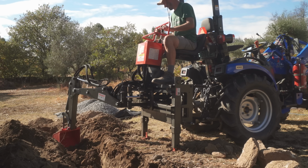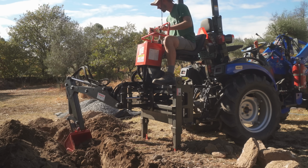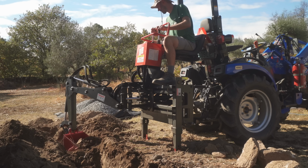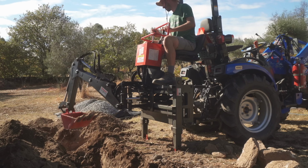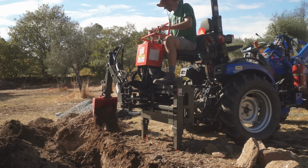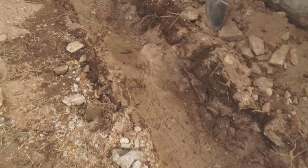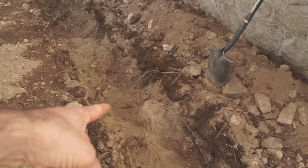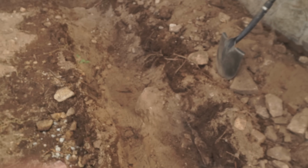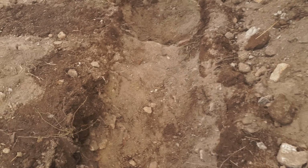There's a lot of hand-eye coordination going on here with the controls of this backhoe. The more I'm doing though, you can kind of switch your mind off a little bit, and it is slowly becoming second nature. I'm not having to think about it too much. One issue that I wasn't expecting was hitting stones. That one's not too bad because it's just a bit of an edge, and if I need to, I can just go around it. But this right here, this big hump, that is one big rock.